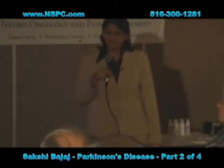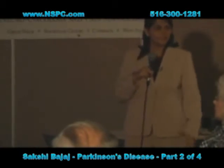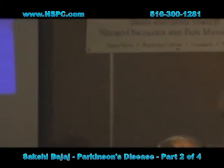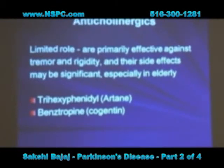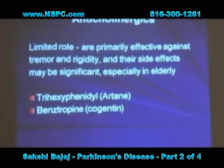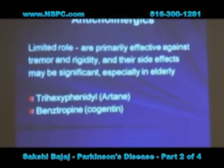Anticholinergics, these are very seldom used. They're effective against the tremor and the rigidity, but they don't help with the other Parkinsonian signs: they do not help with the slowness, or improve balance. And they have a lot of side effects, especially when they're used in the elderly. The agents used are Artane and Cogentin.